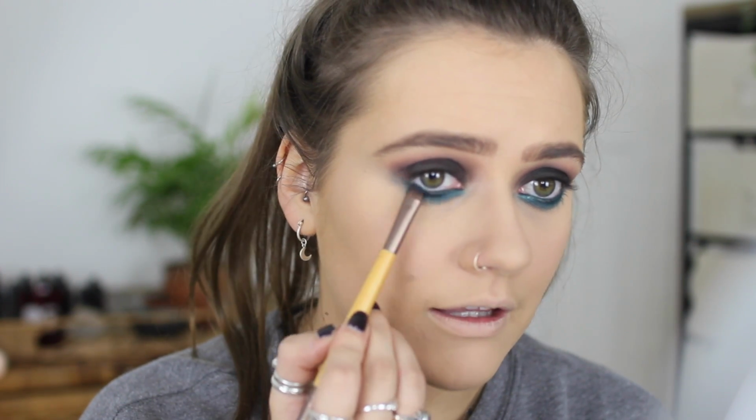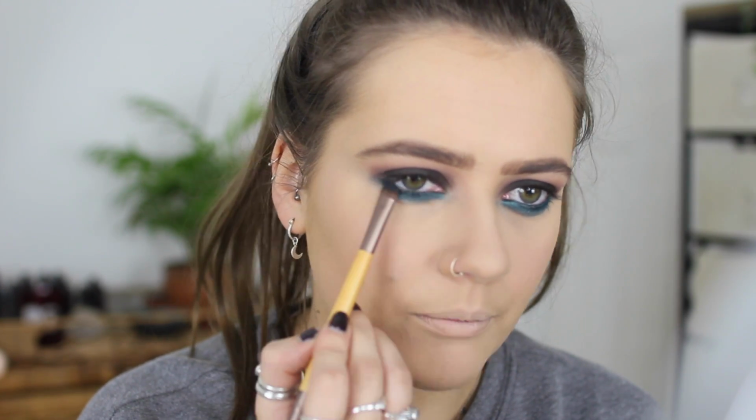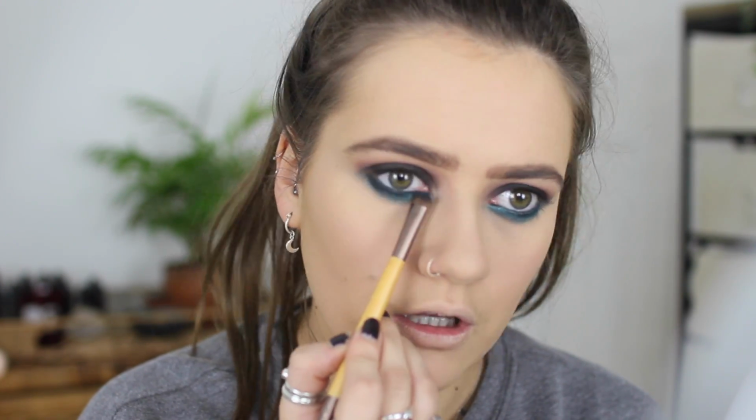I'm gonna keep the waterline the blue, but then smoke the black in between, so it smokes back out into the blue, just to darken this up a bit, because the blue on its own is a bit wishy-washy. Just a minute to appreciate how closed up my eyes look right now. I'm gonna have to put some more colour in my brows because they're looking a bit sad. Add a little bit more definition. That's a bit better. Okay, what's next?